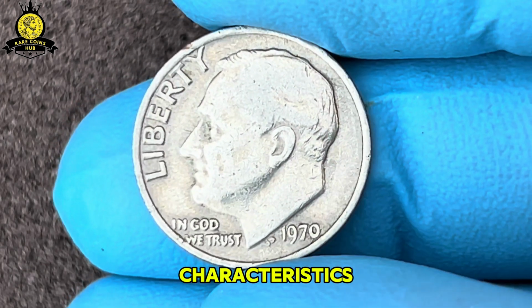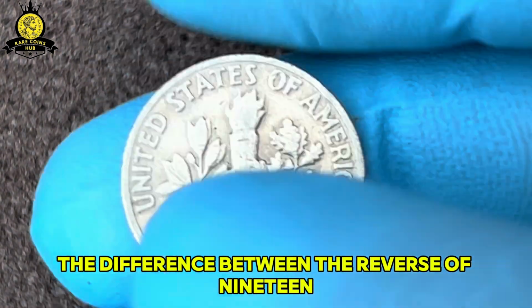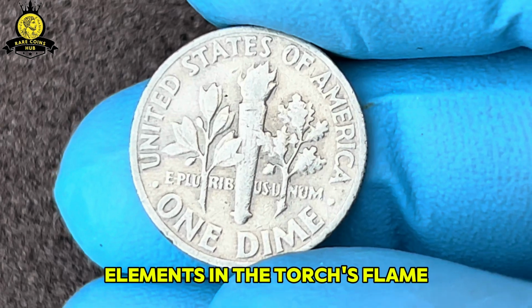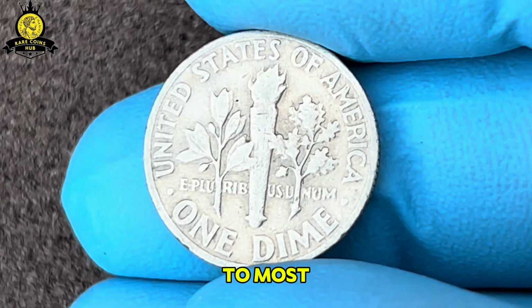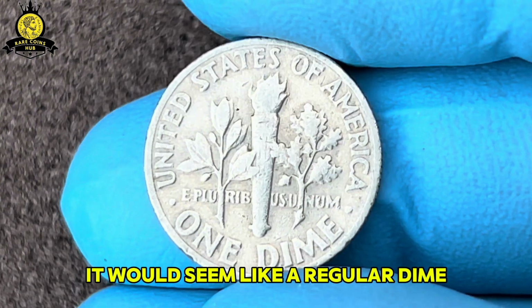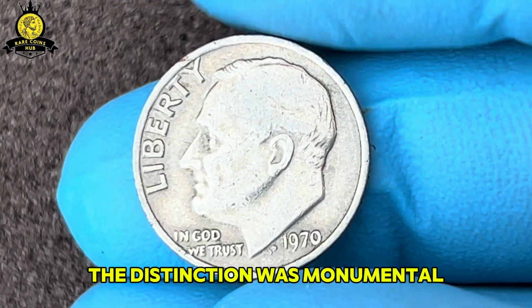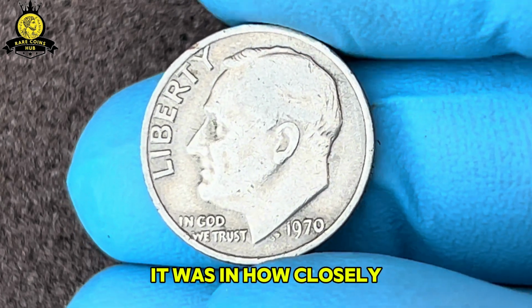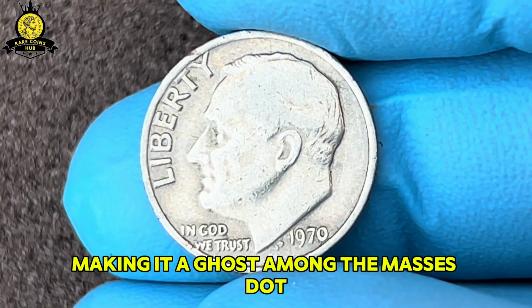The physical characteristics were subtle. The difference between the reverse of 1968 and 1970 lay in minute spacing changes and design elements in the torch's flame and the position of lettering. To most, it would seem like a regular dime. But to those who knew where to look, the distinction was monumental. The rarity wasn't just in the coin's mistake, it was in how closely it resembled its legitimate counterparts, making it a ghost among the masses.